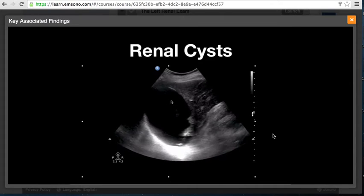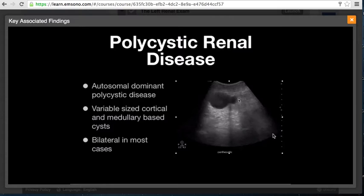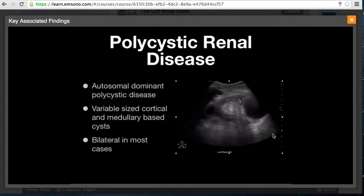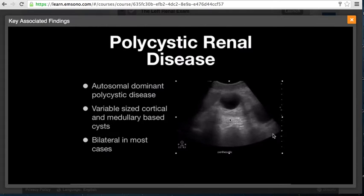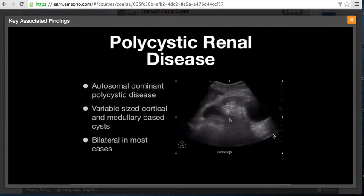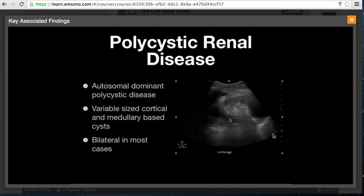You can also see, as I said, a very large hepatic cyst also. Now, polycystic renal disease is something that you may also come across during your renal exams. It can be an autosomal dominant polycystic disease. You may have variable-sized cortical and medullary-based cysts, and in most cases, these are going to be bilateral.